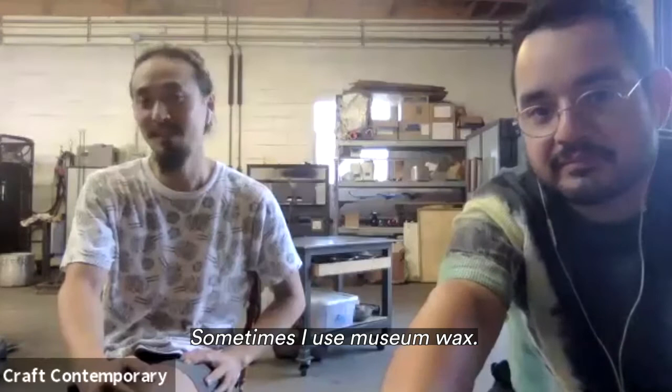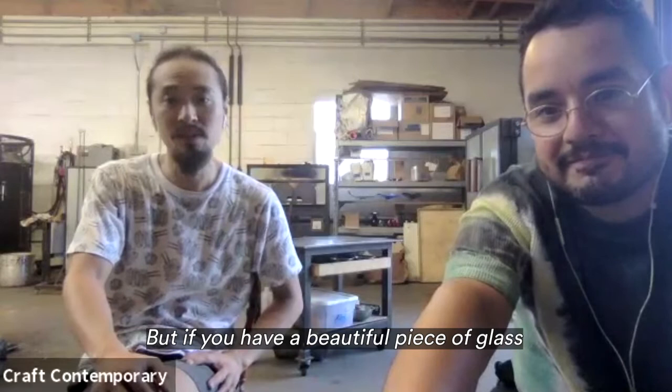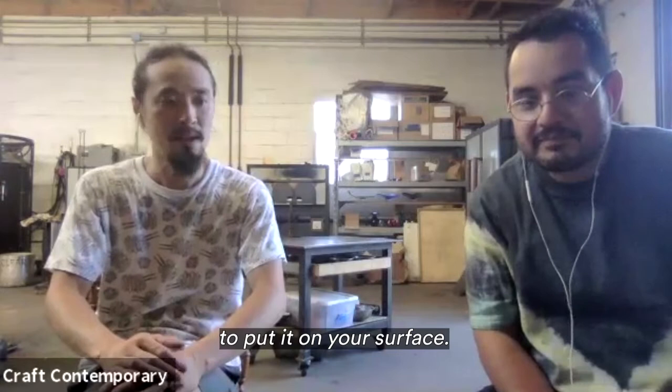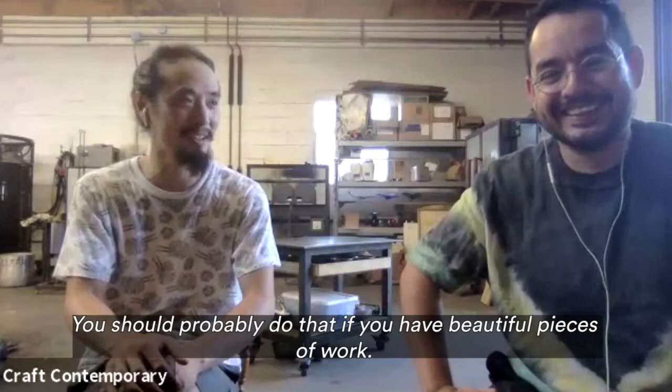Sometimes I use museum wax, and a lot of times when it's out over here, I would have them laid down. But if you have a beautiful piece of glass at home that's part of your collection, there's really amazing museum gel and wax that you can use to put it on your surface. It also is good if you have any cats at home. You should probably do that if you have beautiful pieces of bark.